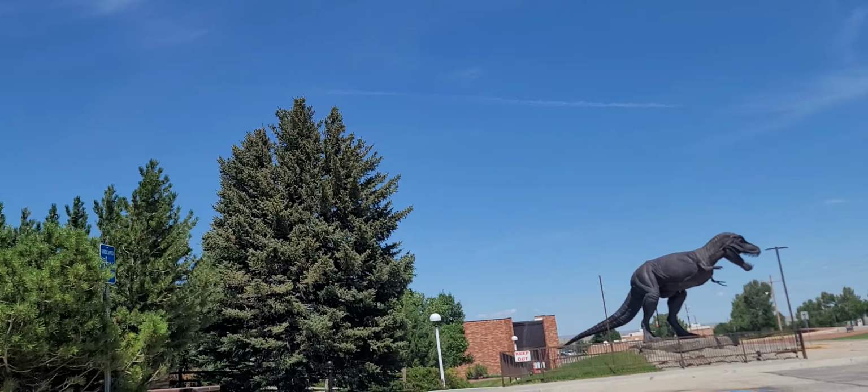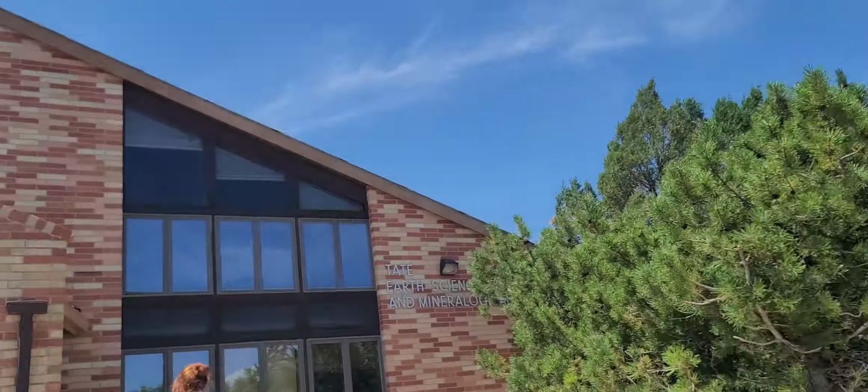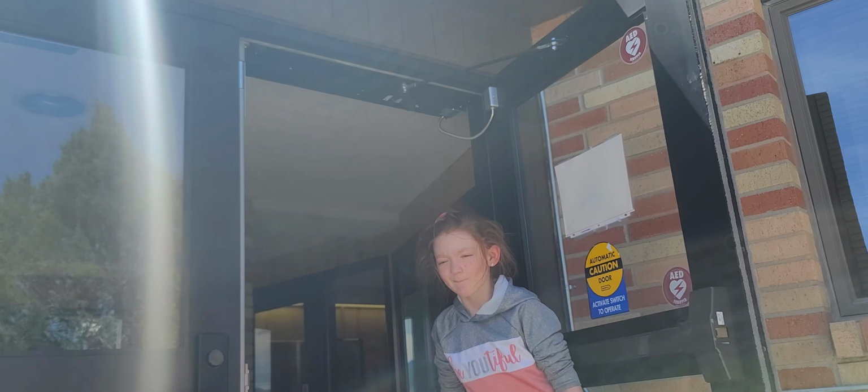So this is the Tate Earth Science Center and Mineralogy Museum. Let's see where you guys can see. All right, so you guys can see.